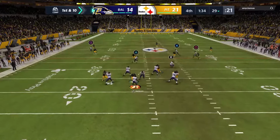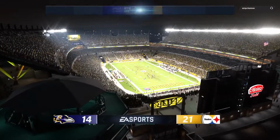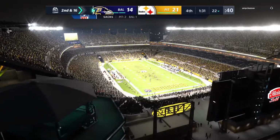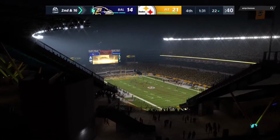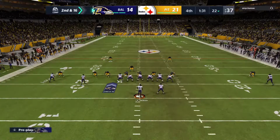Jackson to throw. And he can't get a throw off. He's taken down. What a huge play at this point in the game. Now the Ravens are going to use one of their timeouts, as they'll get it with just over 90 seconds to go in the ball game. Work to be done here on 2nd and 16 after the sack.